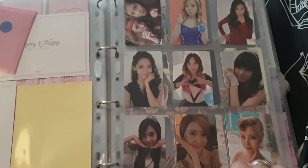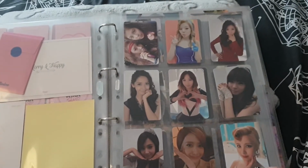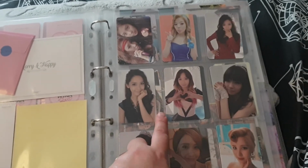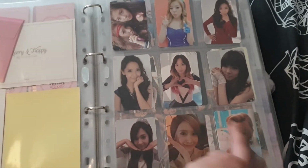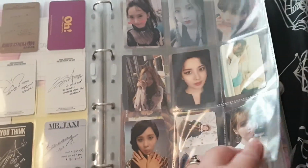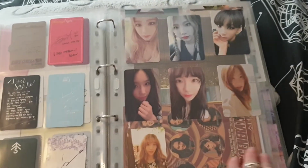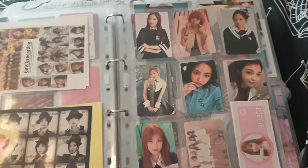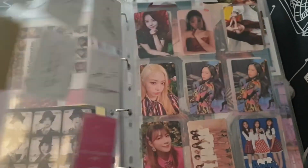My other Girls' Generation cards, which I don't think they're up for sale or trade, but by all means, if you're looking, I definitely know I'm not getting rid of this Taeyeon card. I'm quite attached to a lot of them though, so it'll probably be a no. I'm terrible. I just love my Girls' Generation cards. They're one of my alt groups, so I'm like, no. The rest of my Apink cards, these are all up for sale or trade.